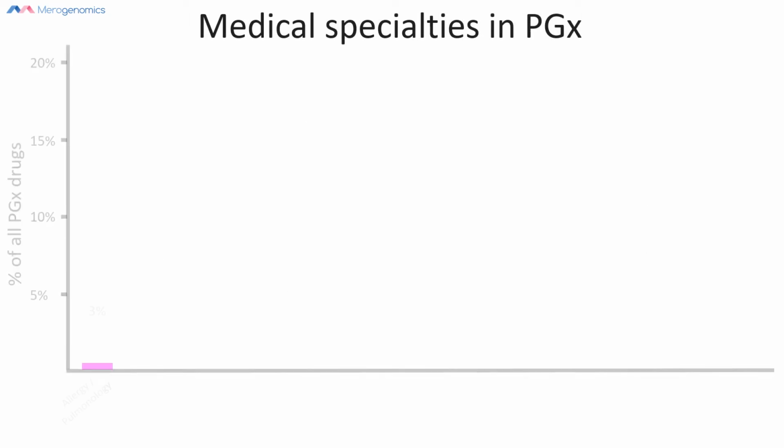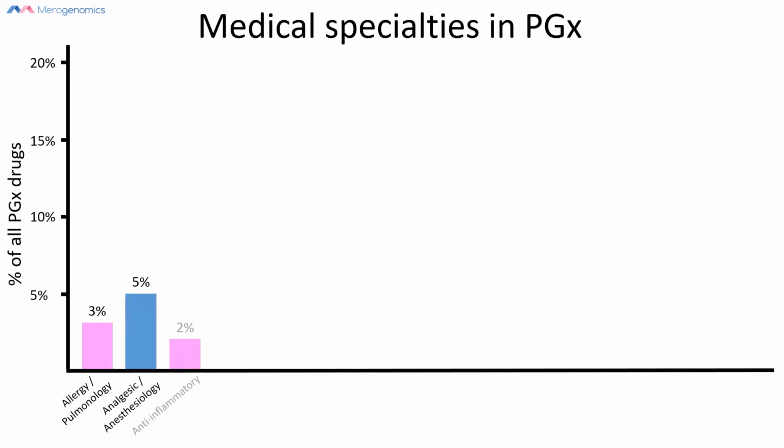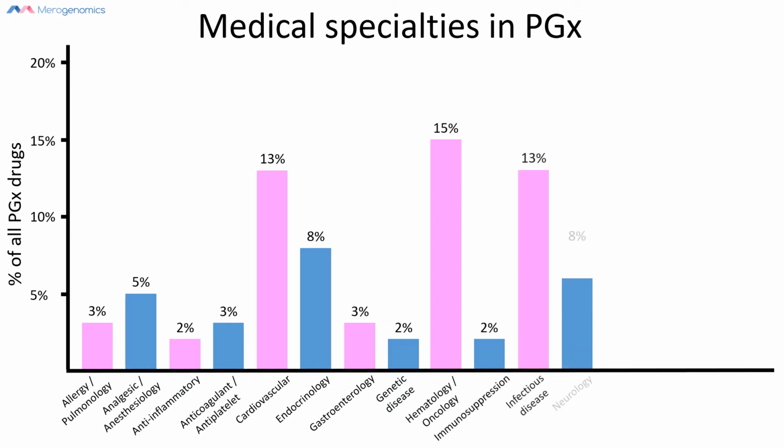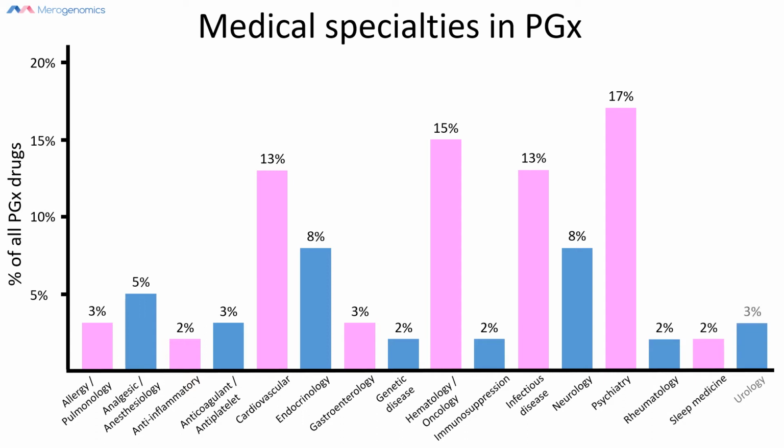So let's review what kind of medical specialties are covered by medications which are linked to personal genetics, and these are listed right here, where the percentages indicate how many of all the pharmacogenetic linked drugs are involved in that specific medical specialty. You can see that cancer and psychiatry have the largest number of medications that can be linked to personal genetics, and therefore these two target groups are of greatest benefit to use pharmacogenetic testing.